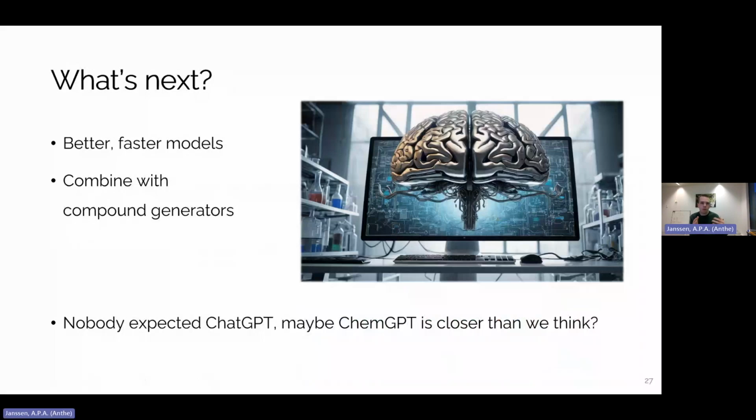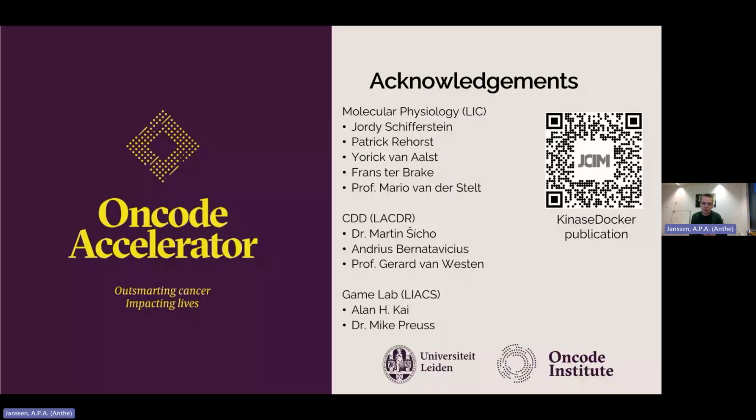And I would really want to combine this with these compound generators so that you can really just shop around. You choose this very well validated target that Luc talked about. You look up the AlphaFold structure, you run this compound generator, and you get structures of small molecules that bind it with high potency, high oral bioavailability, low blood-brain barrier penetration, if that's what you prefer, etc. And who knows, when ChatGPT came out, nobody really expected that. So maybe ChemGPT is actually a lot closer than we think. I would love to be proven wrong in this.